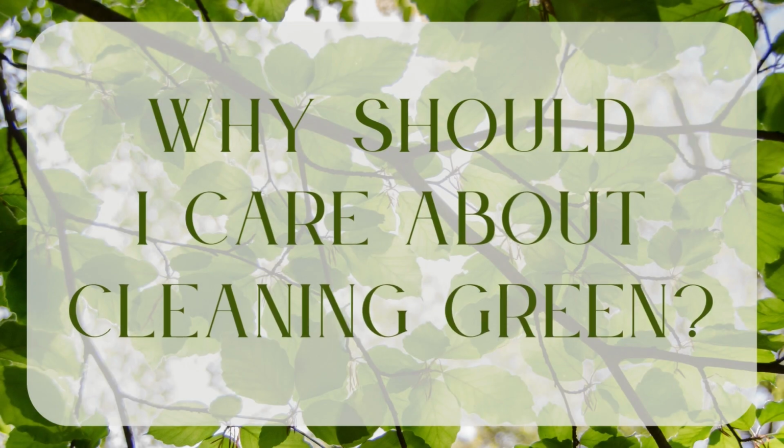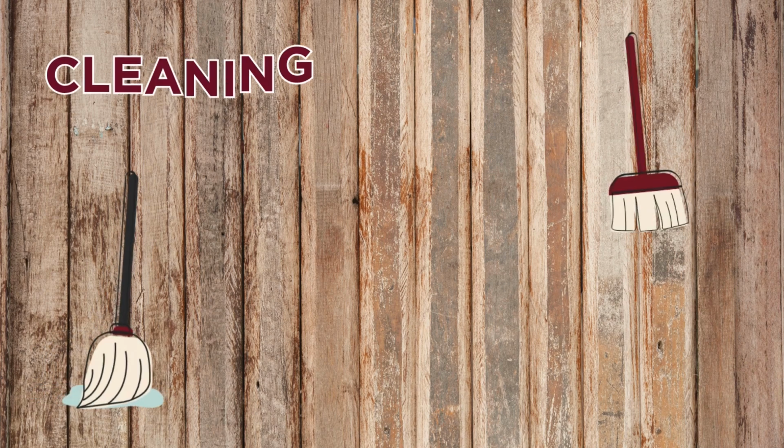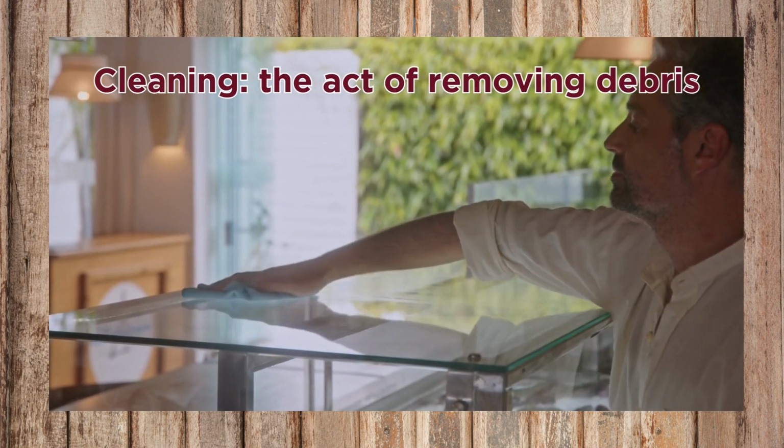So why should you care about cleaning green? Cleaning green has a variety of benefits, but before diving into those, let's make sure we're on the same page about a couple of things: cleaning, sanitizing, and disinfecting. Cleaning is the act of removing debris. Think wiping down a counter or hand washing dishes.